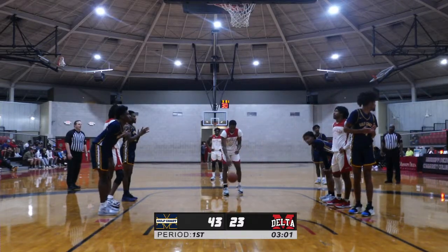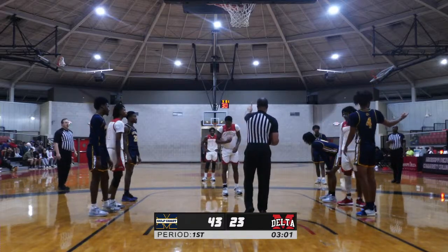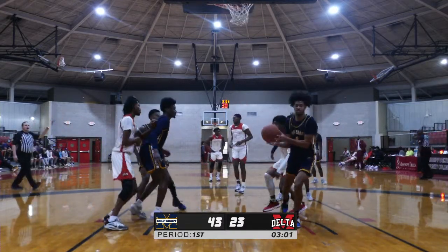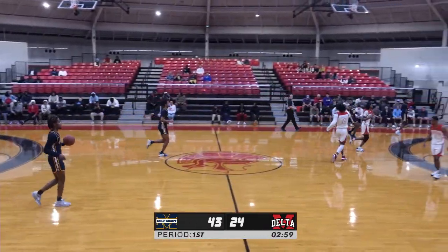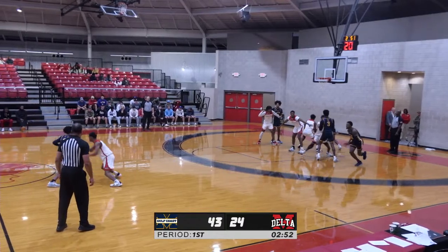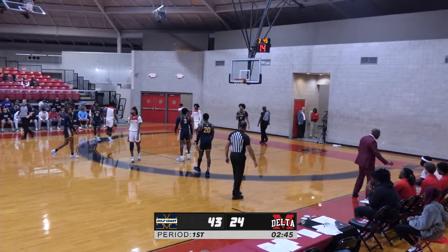Vardrick Jackson shooting 2. First one not going to fall. 3:01 to play. Jackson knocks down the second one. And a turnover there, Mississippi Gulf Coast.